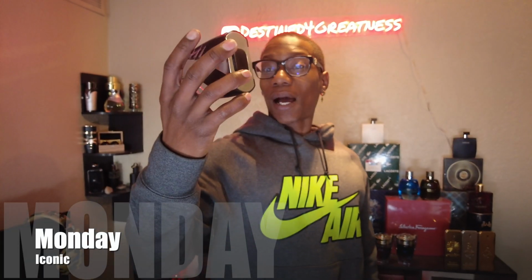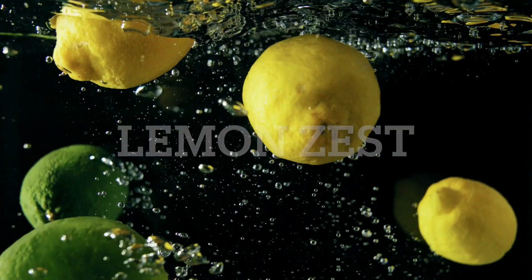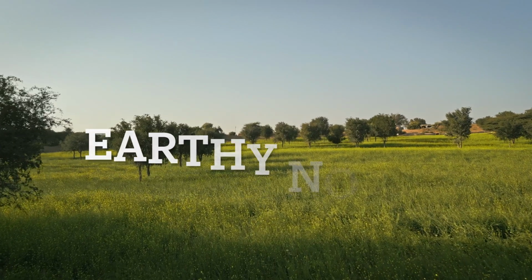Starting the week off, we decided to go with our gym fragrance, or the fragrance that we wore to the gym. And we decided to wear what I think is an absolute great Phantom by Paco Rabanne clone. We went with Iconic by whoever. Fam, I don't know who made this, man. I found it at the rack store. It's the unboxed cheapie. It was like 14 bucks. Smells just like Phantom. Lavender, lemon zest, smoke, and some earthy notes.